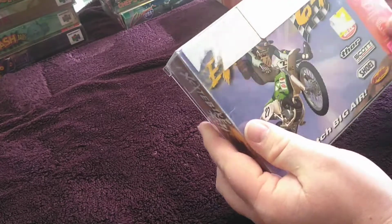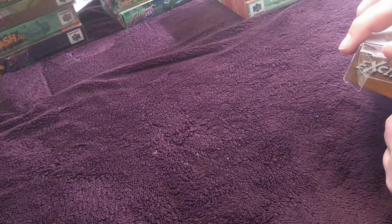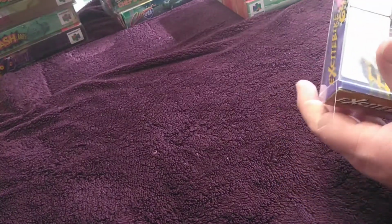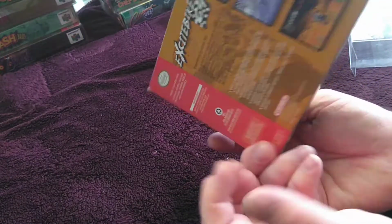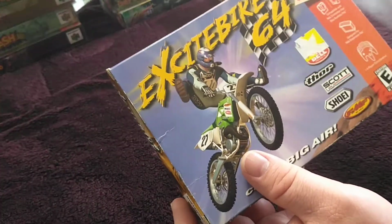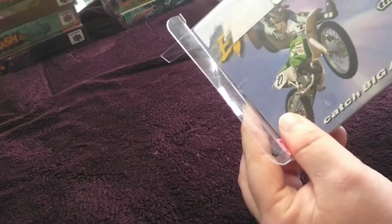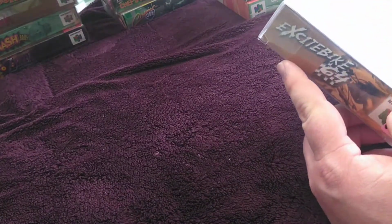Excitebike 64, part of the sports series. I'm going to take this out so you can see the cover instead of that crap that's on there. Maybe I won't. Maybe I'll just say the hell with it. Oh, there it is. So it's got a sticker on this one anyway. You know, Excitebike last year was $27. Now it's $39. That's a 44.4% increase. People like the Excitebike. I think the NES version is better than this one myself, but this one's not horrible. Some games didn't go over to 3D very well. I had the wrong price on the side of this one. That's pretty dumb. Change it over.